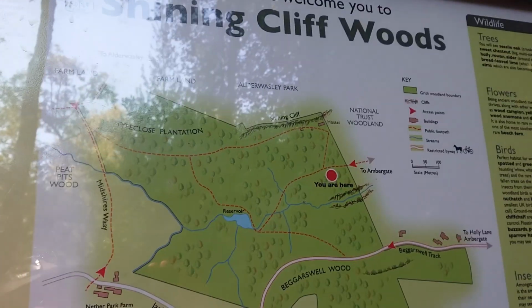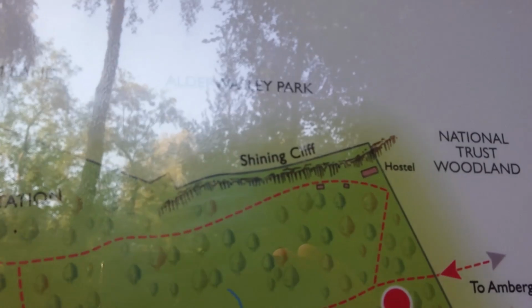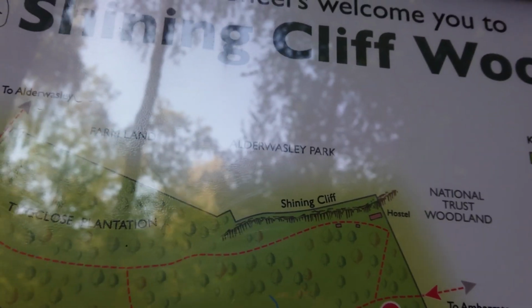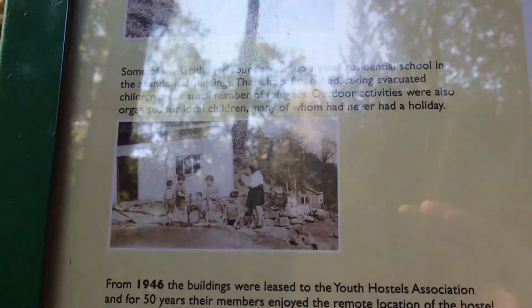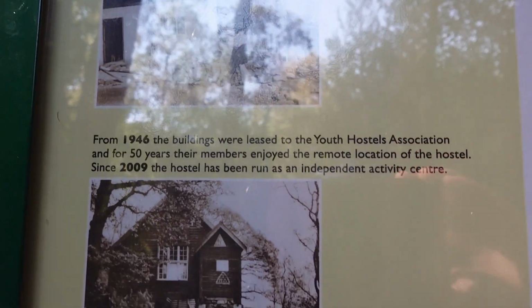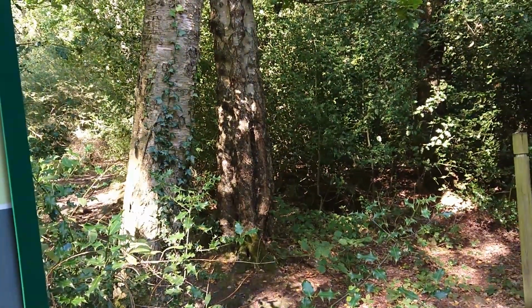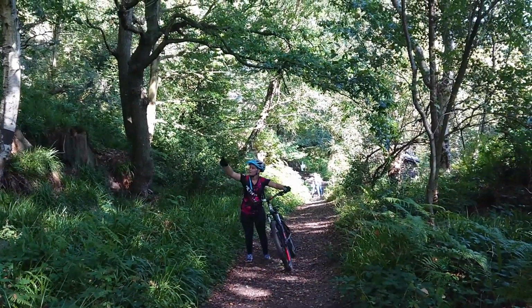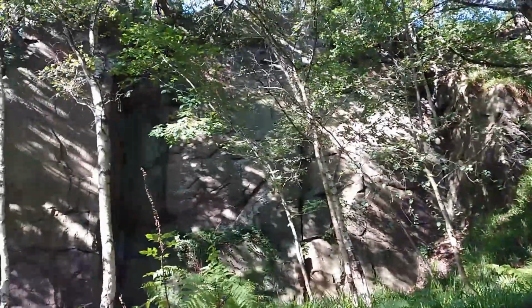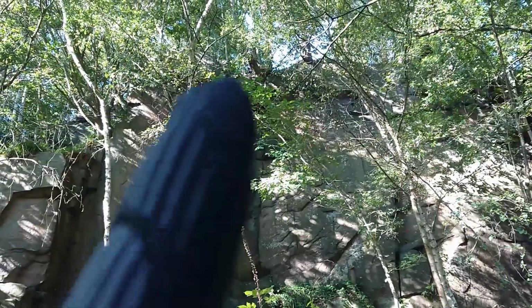So, let me spin you guys around. As you can see, we are now here. I still don't know how to show that, but anyway, we are going to make our way up to the cliff. We'll go past the hostel, and there's a bit of history on the hostel, when it was built and what they do. So we're going to try and make our way up there. It's a bit of hard work for them now, look, because it's all uphill. There's the cliff face. I think there's some people at the top going to abseil down just there.